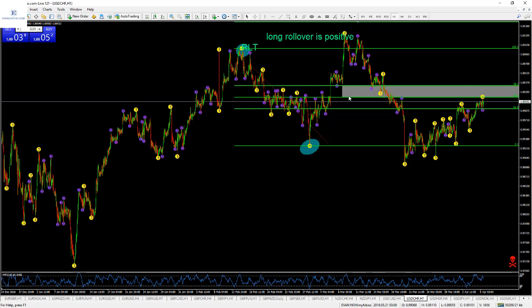USDCHF long, rollover is positive. This one actually just completed this week. Nice trade to be in. See pivot point high, pivot point low, price broke out.